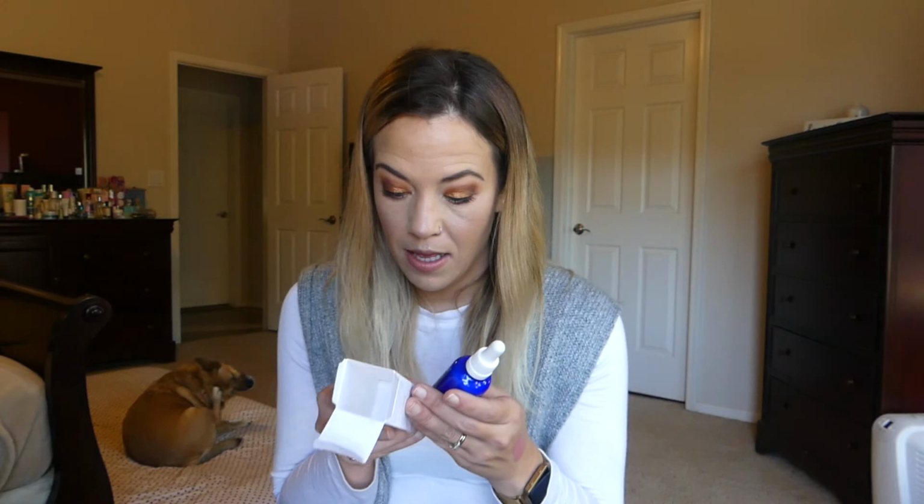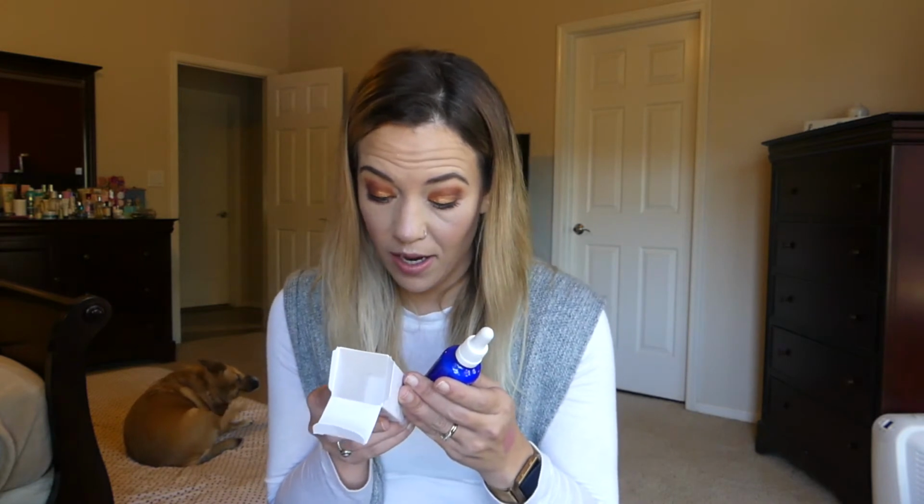So to me it's some sort of like, I don't want to say it's hyaluronic acid because I'm not seeing that in the, oh yeah, sodium hyaluronate is hyaluronic acid maybe. So this I think is just some sort of like hydrating serum for your face. So I definitely will give this a try. And it is valued at $90. Holy crap. Yikes. I don't think I'd ever pay $90. Maybe it's amazing, but doubtful.